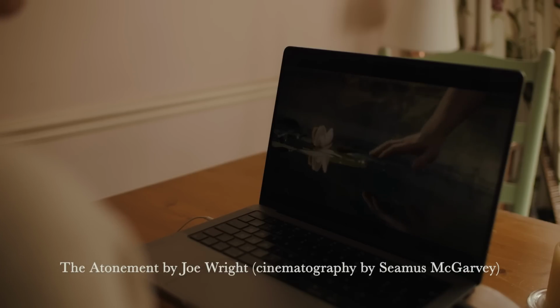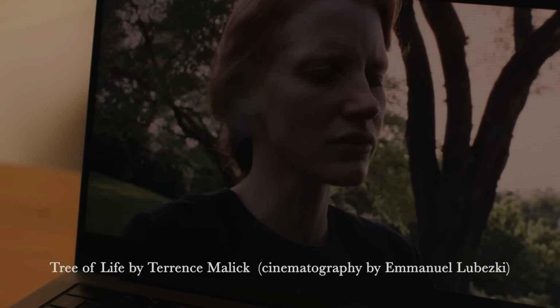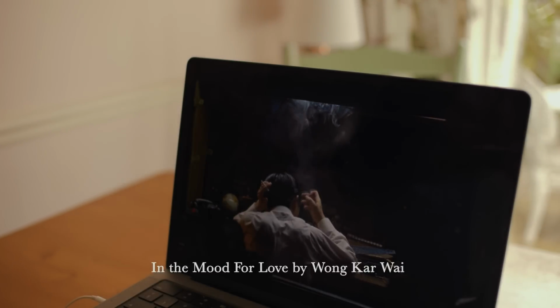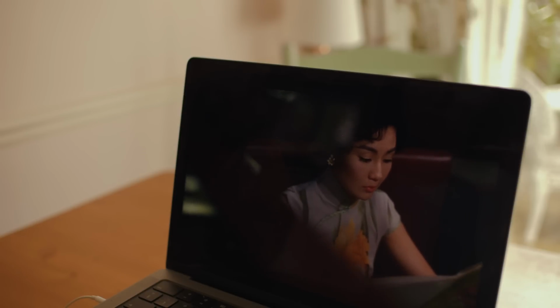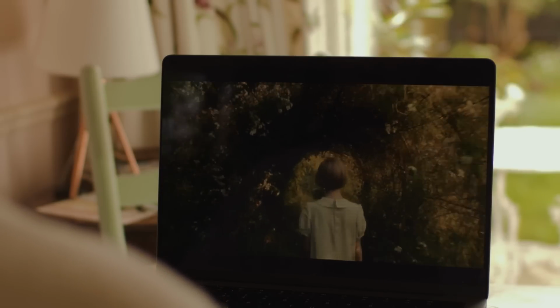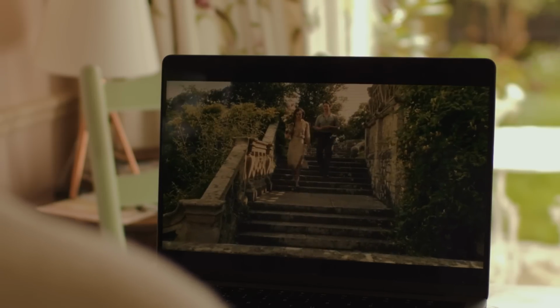Some of my most favorite films to look at are Atonement by Joe Wright, Tree of Life by Terrence Malick, which has such gorgeous cinematography, and any movie directed by Wong Kar-wai and shot by Christopher Doyle. Whenever I watch these films, I try to absorb the visuals, notice the framing and movement, which is very intentional in all of these. The play of light, close-ups and facial expressions, details, framing, the voiceovers and the silence.